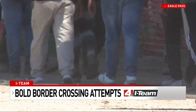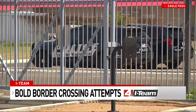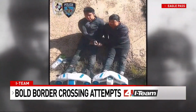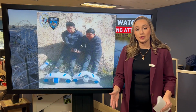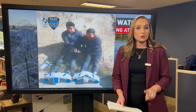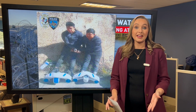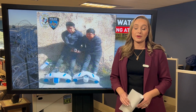Crossing numbers may be down in Eagle Pass and Maverick County, but law enforcement says this is a plot they've seen for years. When one door closes, a new tactic emerges. And this is not the only creative attempt Eagle Pass police tell me they've seen over the course of the last few years. One of the more notable stories they told me is about a woman who tried to ship herself inside a FedEx box to get further into Texas. They were able to apprehend her before that happened.